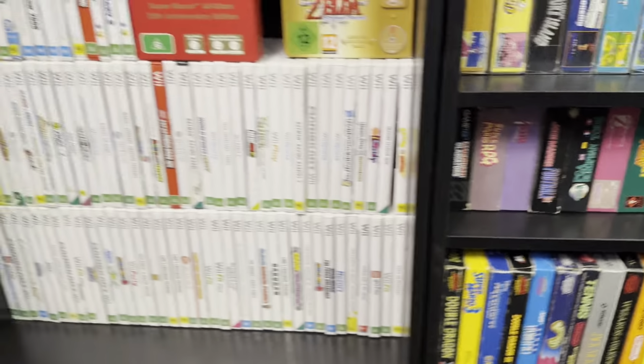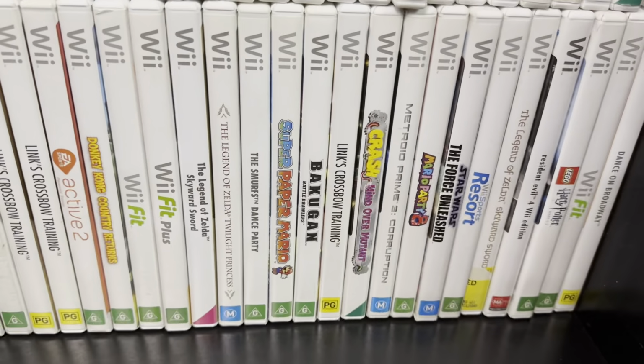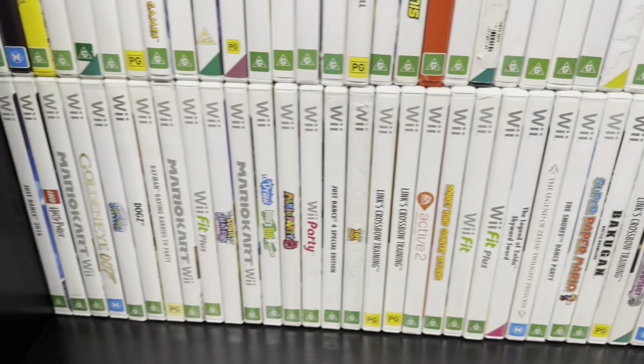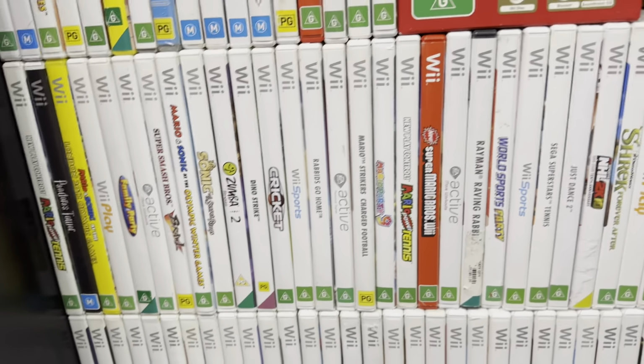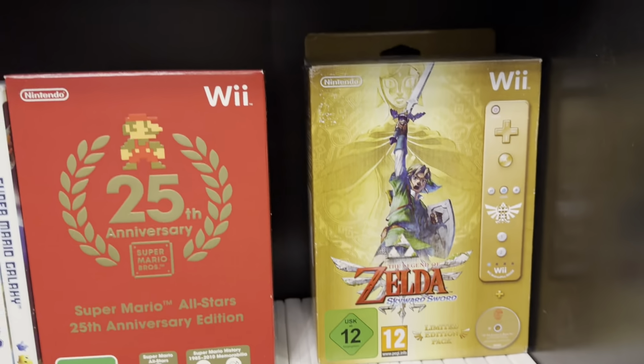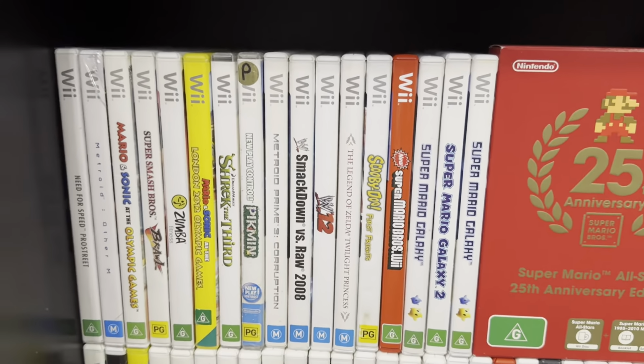We'll move to the left here. Plenty of Wii games, as we can see. We'll do a quick little scroll. Plenty. If you're a collector and you don't have at least 10 copies of Wii Fit, then you can't call yourself a collector, because I don't know how I ended up getting so many, but they're just Wii Fits everywhere. Some Zelda, Mario 25th big box, the Galaxy games, yeah boy, so good.